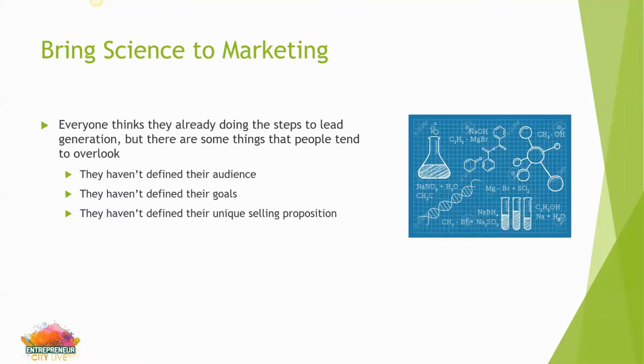Everybody has all these ideas. It seems to be very time consuming. It seems to be expensive. I need a big team to do it. No, you don't. You really, really don't. It's very, very simple. And this is what people overlook.